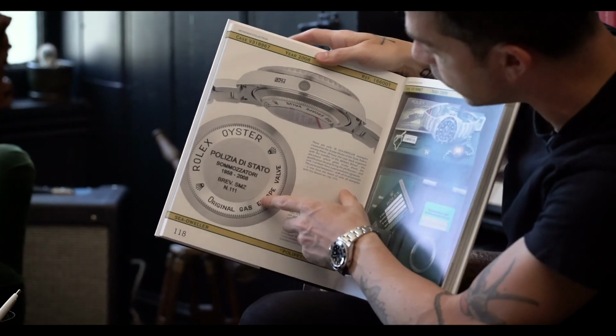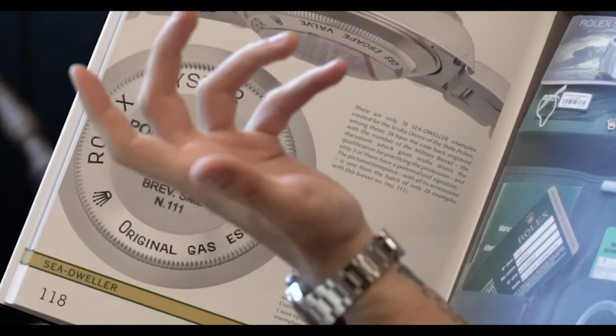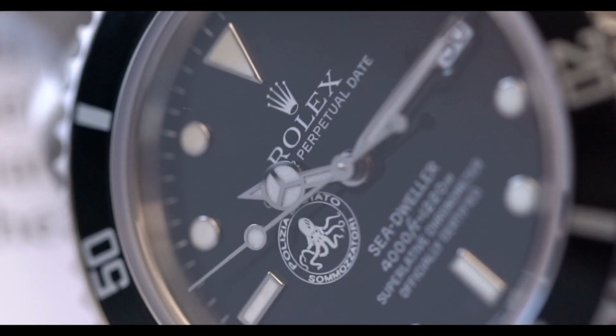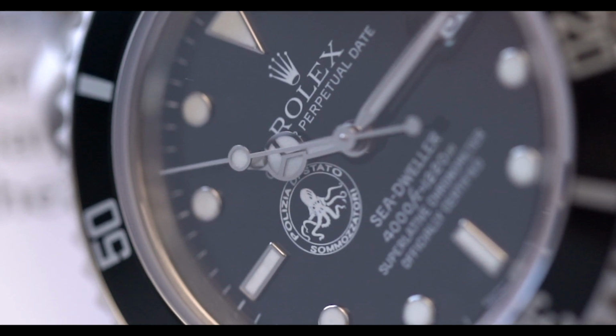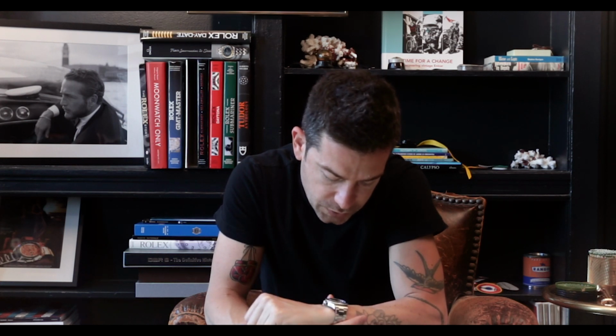This is an example of one that was sold with the engraving on the back, and we'll provide some close-ups so you can see not only the octopus, or the Polipetto, I think is the Italian word. Sorry to all my Italian friends if I'm butchering that, but basically that means small octopus, which is part of their logo. This example came to us from one of our viewers, and he asked if I wanted to review it and take a closer look at the watch.